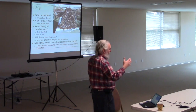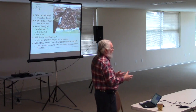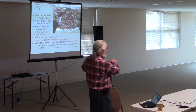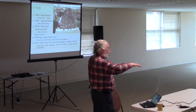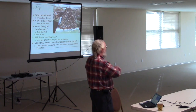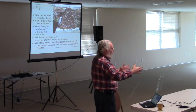In prime swarm season, they want to raise a lot of drones. In the middle of summer in the dearth, they don't want to raise any drones. And in the fall, they want to kick them all out. So that number of drones they'll tolerate shifts depending on the resources that are coming in as far as nectar and whatever, and as far as what time of year it is. So there's a change over the course of the year.